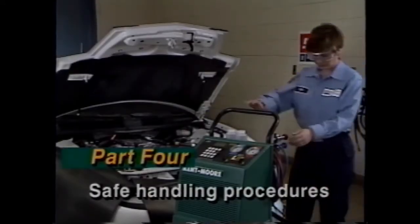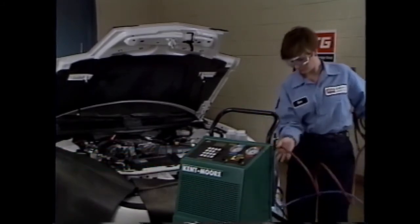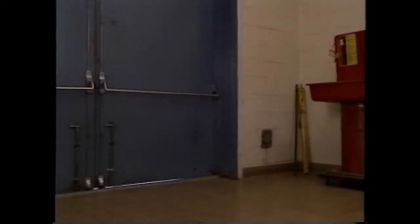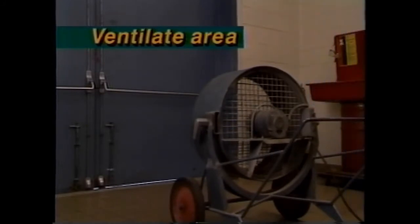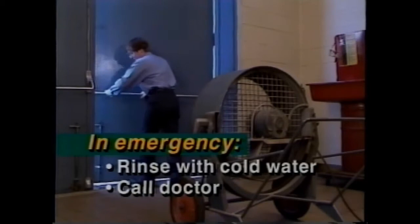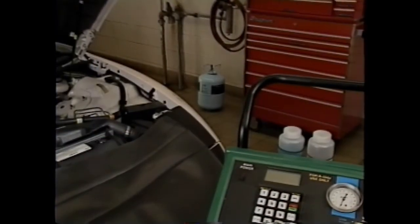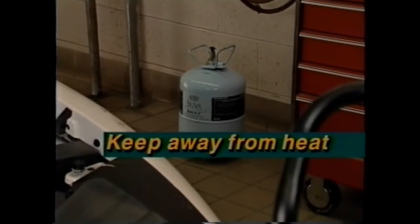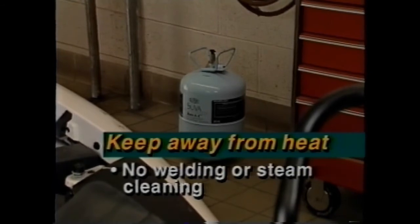Refrigerant R134A is a chemical which requires safe handling to avoid personal injury. Every time you service an air conditioning system, you should wear safety goggles to protect your eyes. In the event of a sudden refrigerant system discharge, clear and ventilate the area until all of the refrigerant mist is no longer visible. If R134A contacts your eyes, rinse them with cold water and contact a doctor for immediate treatment. Keep the R134A container away from temperatures over 125 degrees Fahrenheit and never expose the refrigerant to an open flame. Do not weld or steam clean near any vehicle installed AC lines or components.